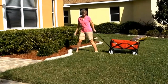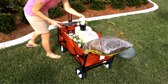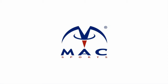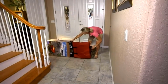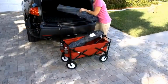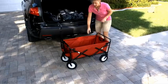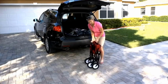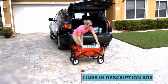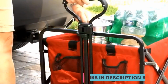Key features: heavy-duty steel frame. The wagon boasts a robust steel frame that can support up to 150 pounds, ensuring it can handle heavy loads with ease. Collapsible and folding design. This cart is designed to be easily collapsible, allowing for convenient storage when not in use. Its folding mechanism ensures that it takes up minimal space, making it perfect for those with limited storage options. Versatility. Whether you are moving garden supplies, transporting camping gear, or even hauling heavy items around your yard, this wagon is built to handle a variety of tasks efficiently.